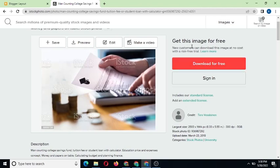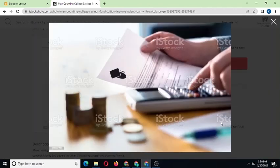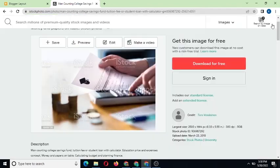We don't get this image as any customers can download at no cost with a week trial, so we don't want the trial images. Okay, now this has watermark, so we're just going to click on this. There's several watermarks on this image.